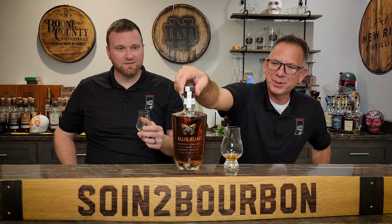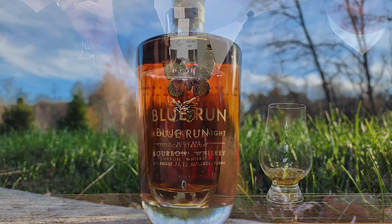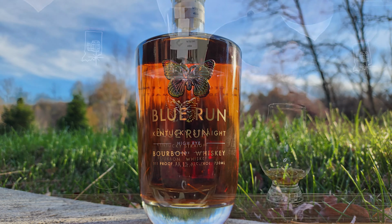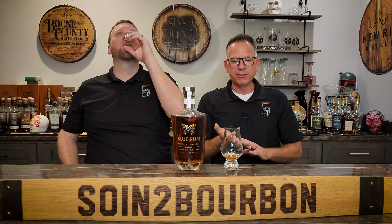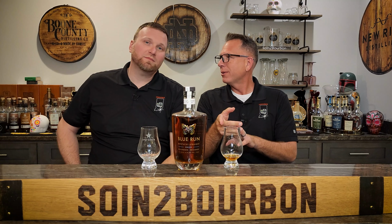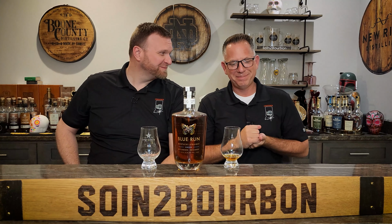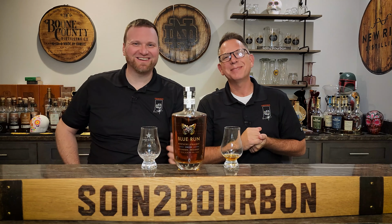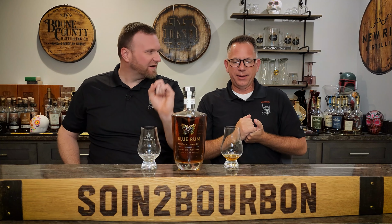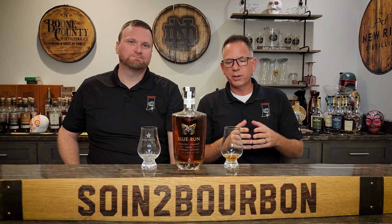Let's talk about the bottle. Look how pretty that bottle is. It's got a butterfly on it. Do you know the story on the butterfly? I do not. I'm going to tell you. Another co-founder of Blue Run is Devin McKinney. He designed the bottle with the butterfly. Do you know what else he designed? The Nike Air Force One? Yes. He peeked at my notes. It's an important shoe. So the butterfly, do you know why they used a butterfly?